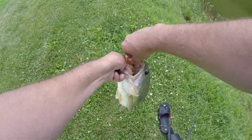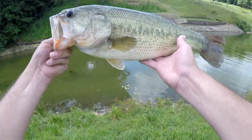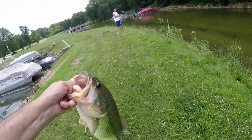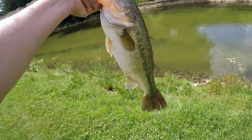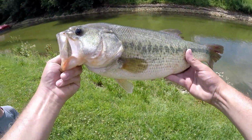That's a big one too. He is hooked solid. Oh, there we go. Look at that fish, guys. Man, look how bloody his tail is. Oh yeah, I got a camera right here on my chest. Right here on this Molix, right here, guys. Right there. Molix beetle. Bloody tail.